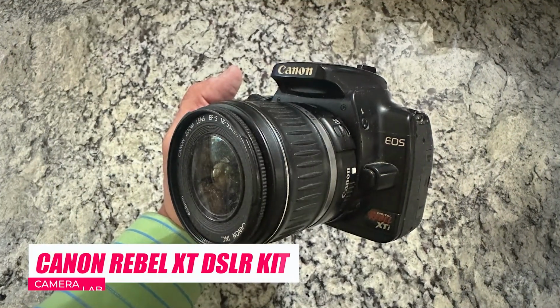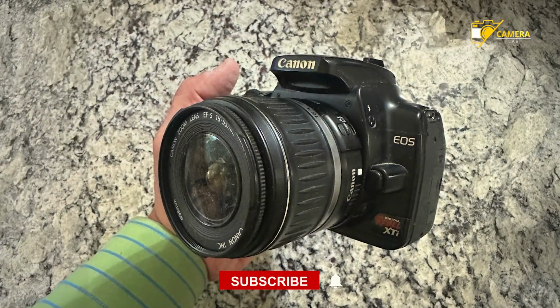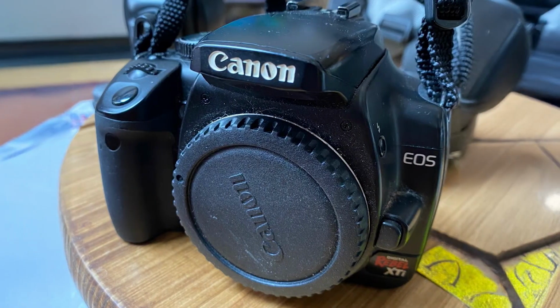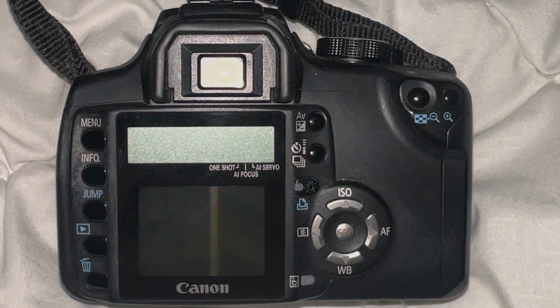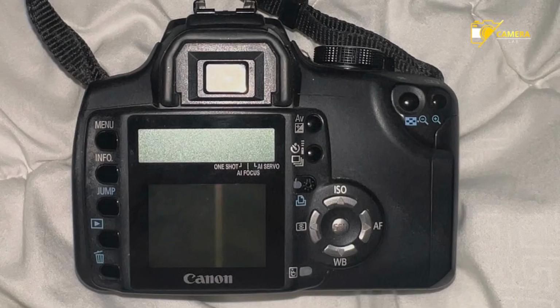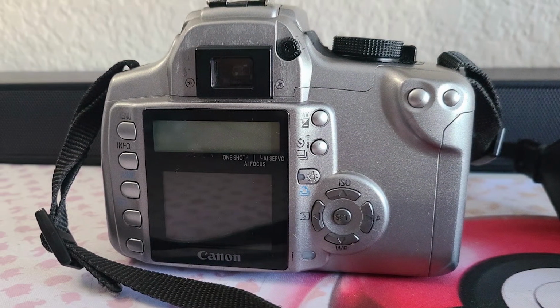Number 10. Canon Rebel XT DSLR Kit. The Canon Rebel XT DSLR kit is a great entry-level option for studio portrait photography. I appreciate how approachable it feels while still delivering solid image quality. The DSLR sensor captures pleasing detail and natural colors under studio lights. Controls are simple, making it easy to learn and grow with the camera.